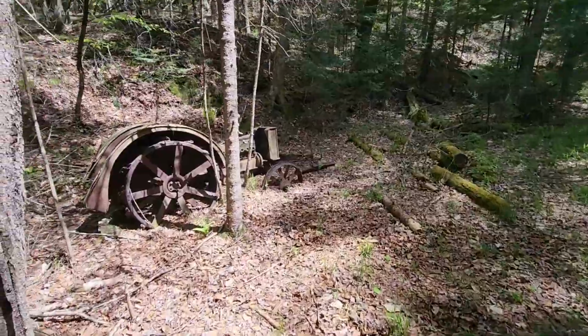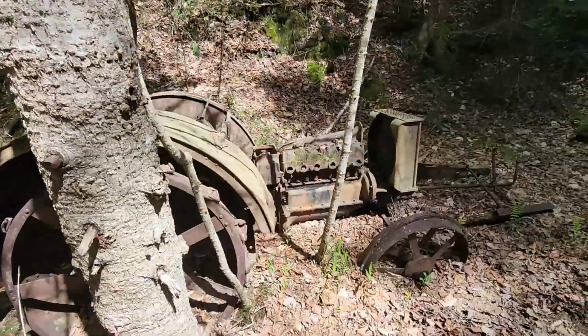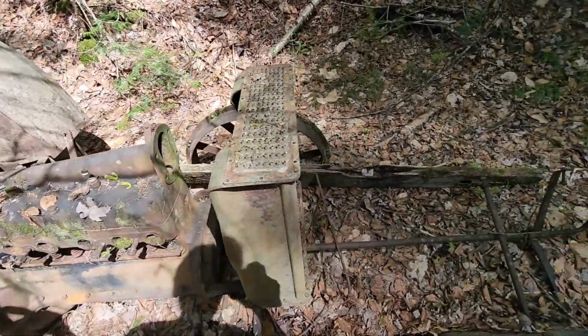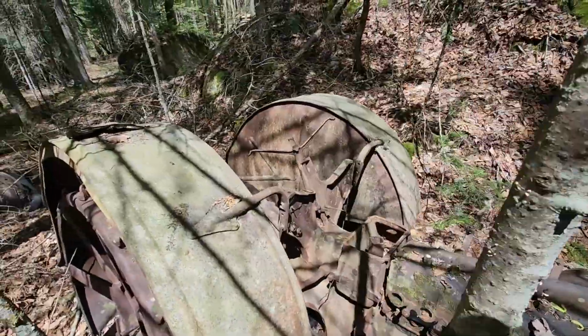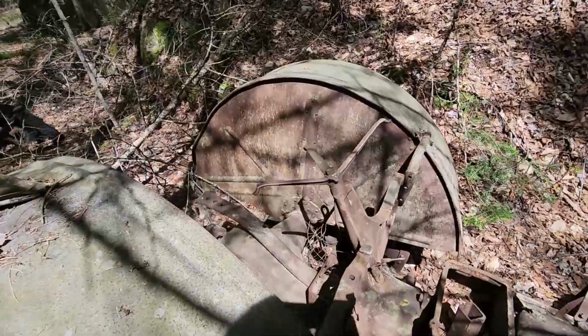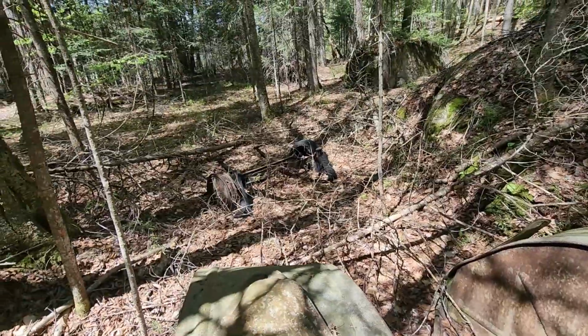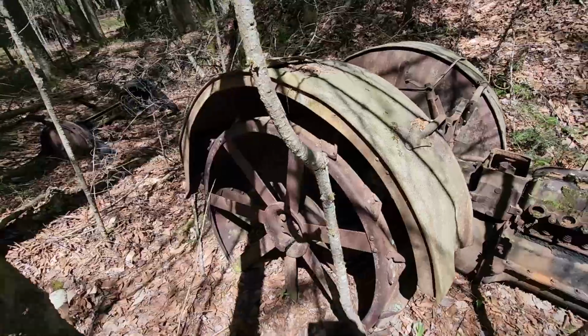And there's this old tractor back here. This thing's pretty neat. Not much left to it. All right, we're gonna keep hiking.